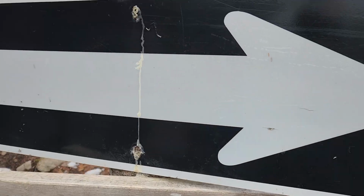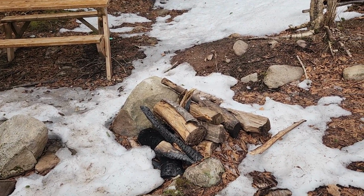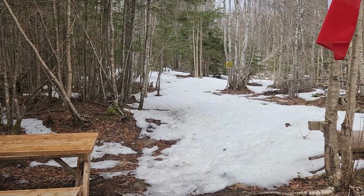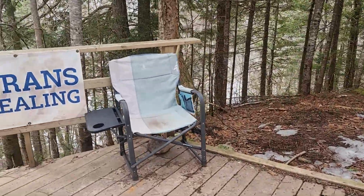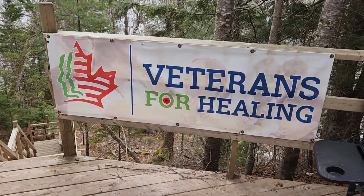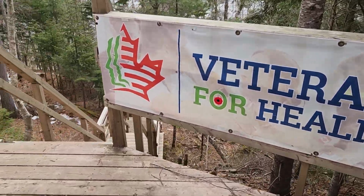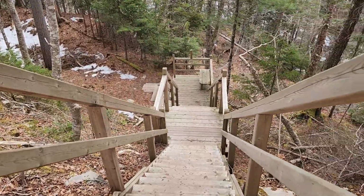There's a sign here. I guess some folks have fires. It's private property that way. I can see the sign. And we've got a chair. And we've got the sign. Veterans for Healing. Wow, isn't that awesome? And then we've got the stairs that are gonna take us down to the falls.